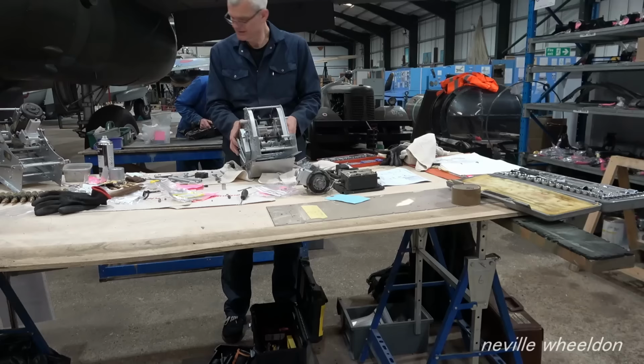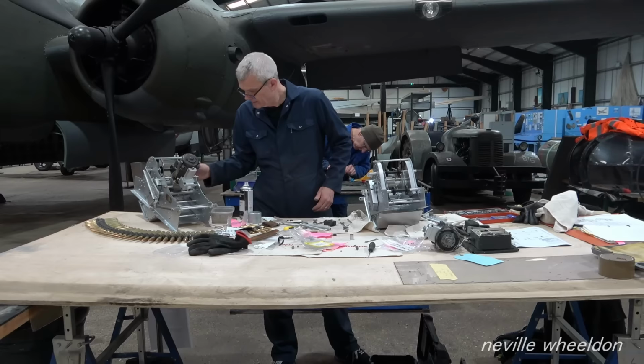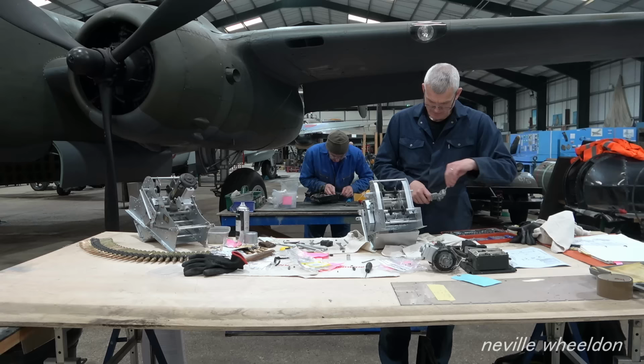Andy's working on the second assist unit for the rear turret, the half-inch Browning guns. These units are handed, so there are two on the right and two on the left side of the tracks, powering the ammunition to the guns.